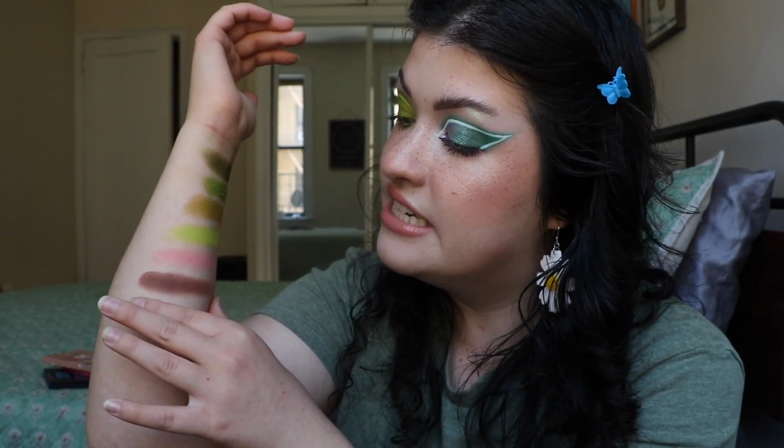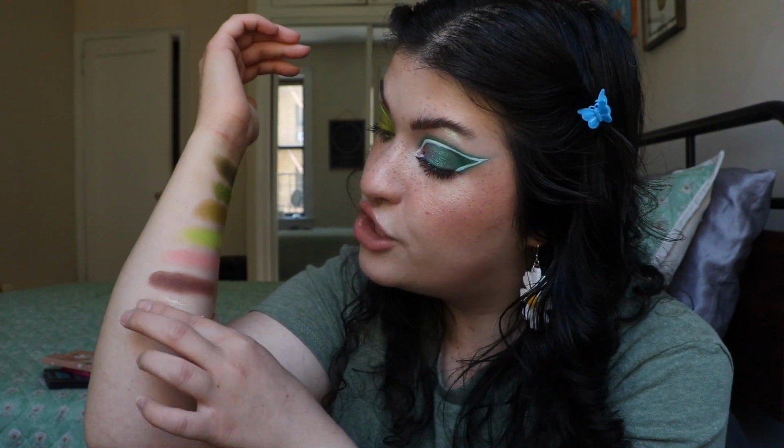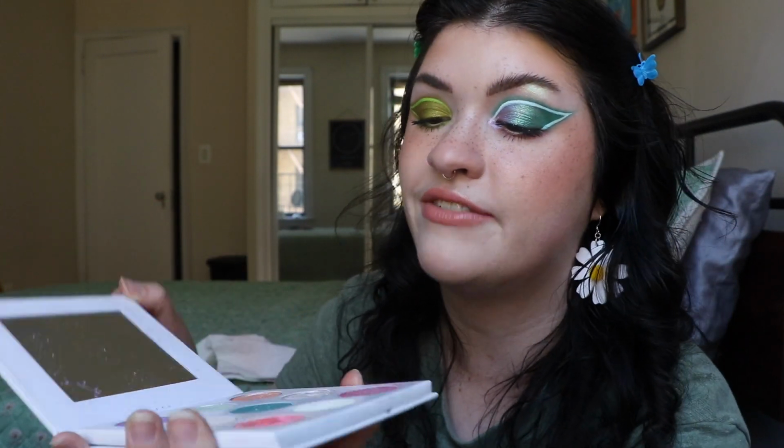Let me swatch the purple shade for you. Okay, so with my next two shades, I am gonna apply a little bit of my NYX glitter primer just because that's how I applied them on the eyes, and I want to give them the same chance to perform on my arm as they do on the eyes. For my next two shades, I'm gonna be dipping into my Copacetic Cosmetics Companion palette, which is one of my favorite palettes of all time. Oh my goodness, I love it so much.